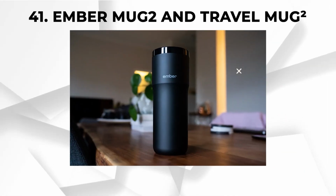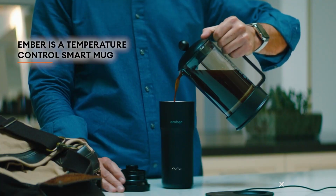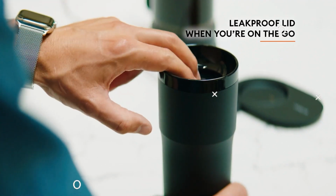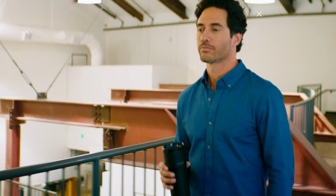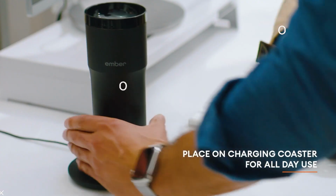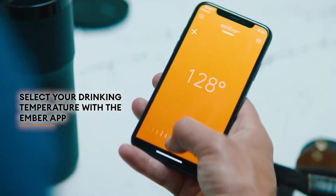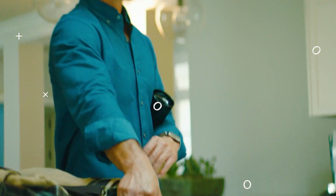Number 41. Ember Mug 2 and Travel Mug. Nothing warms a Brit heart like a notion of a steaming hot cup of tea. A stale cup of coffee, on the other hand, is essentially an affront to the monarchy and the nation. A really tasteful solution to this very British issue is an Ember Mug 2. A heating element in the bottom of the Ember Mug keeps your beverage toasty warm until you have finished every last drop. You can link the Ember Mug to your smartphone via the included app to receive a notice when your beverage has reached the ideal temperature for you.